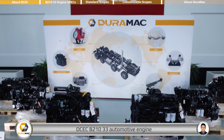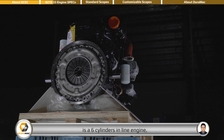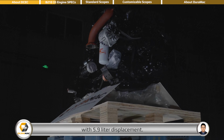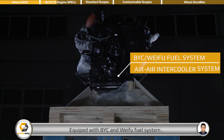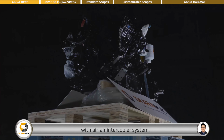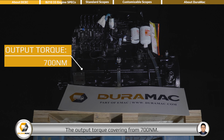DCEC B210-33 automotive engine is a 6-cylinder inline engine with 5.9-liter displacement, equipped with BYC and Weifu fuel system with an intercooler system. The output torque covers from 700 Nm.